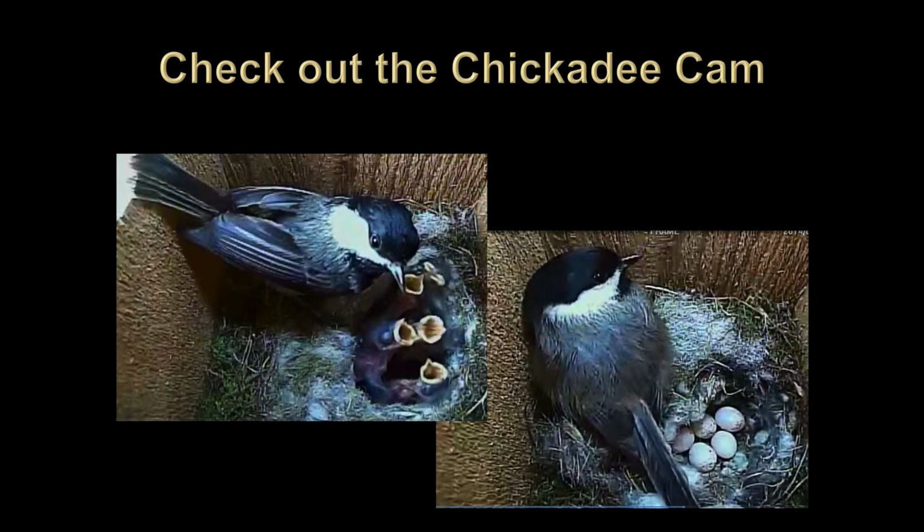One thing we do is have a Chickadee Cam, and it's operating right now. We're just waiting for the chickadees to pair off. And so a couple of years ago, we got them nesting, forming the eggs, and also feeding the young, and we actually were able to watch them as they hatched, and they started one by one fledging and flying off once they've grown up.